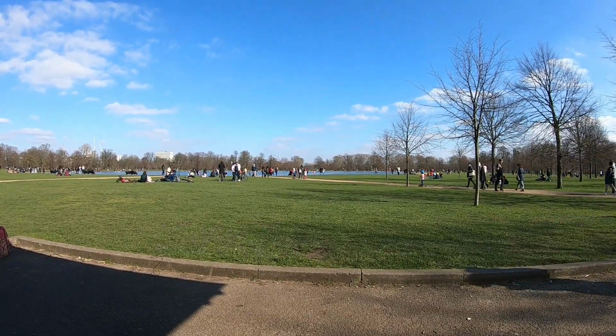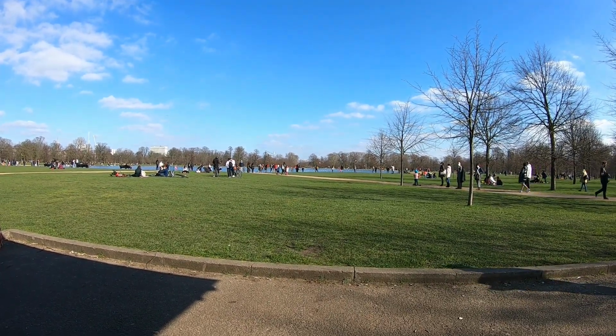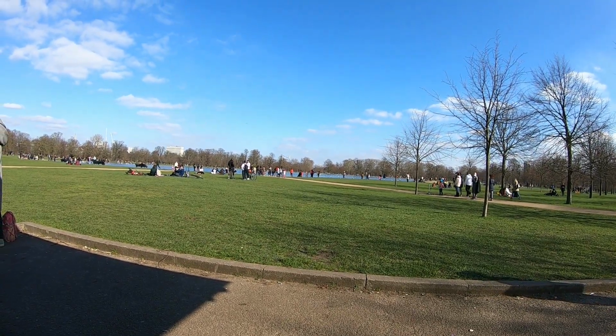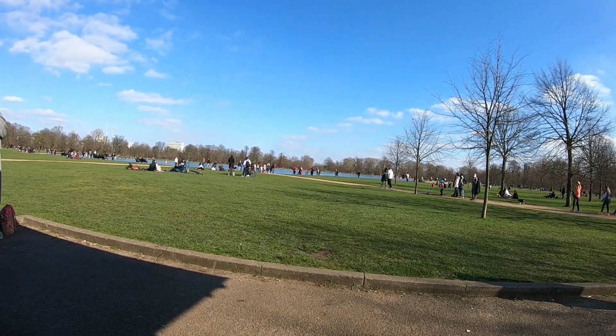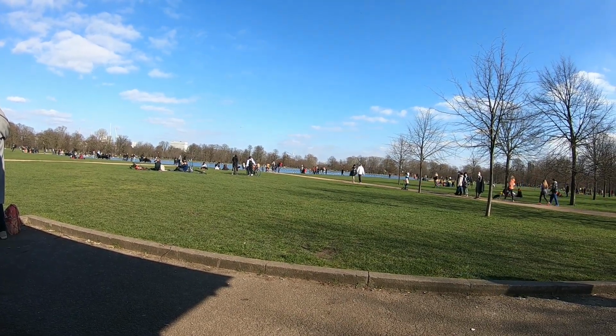So we've just sat down here for some lunch. Very nice place to have lunch. We've got a view out over the Round Pond and the rest of Hyde Park all around us. It's getting a bit nippy though now. Juliet and I have done quite a long walk today, so we're going to be heading back home soon. But it's been a lovely day out, and we'll be out again soon.